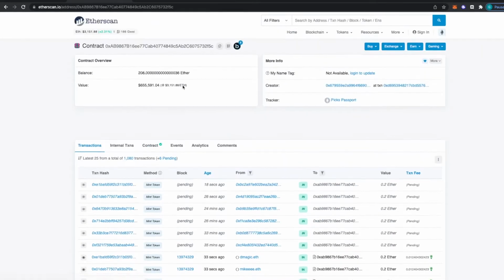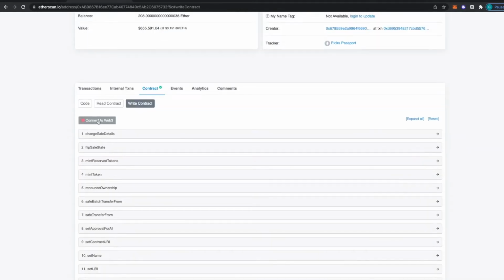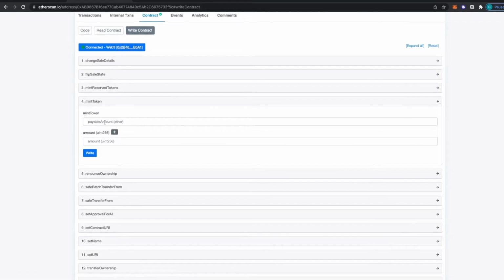You will see all of this. You'll come down to contract right here. Go down to write contract, and then you will connect to Web3, connect to your MetaMask. And once you're connected, then you'll see a mint token spot. And so the mint price for this NFT is 0.2 Ethereum, and that's for one NFT. And so you'll put in 0.2 as the price right here for the payable amount. And then for the amount of NFTs, just put 1, and then you'll press write.